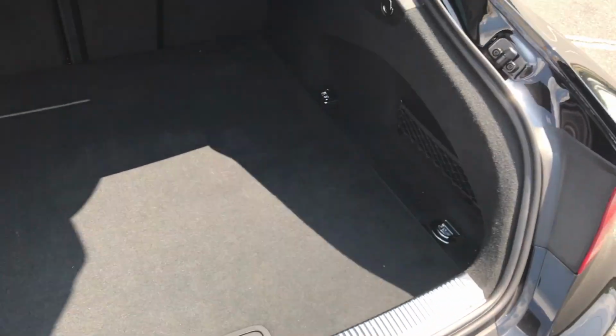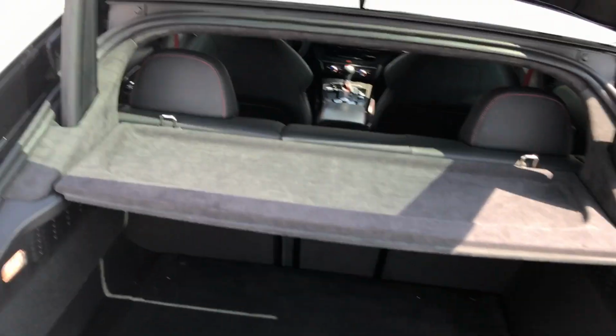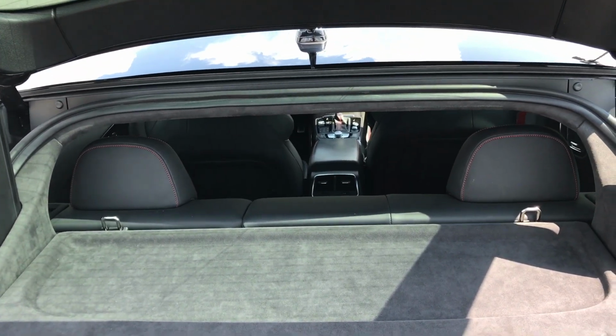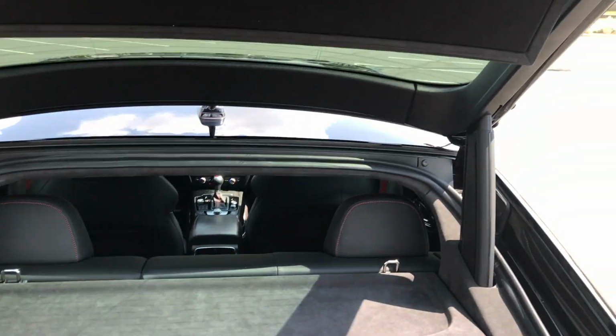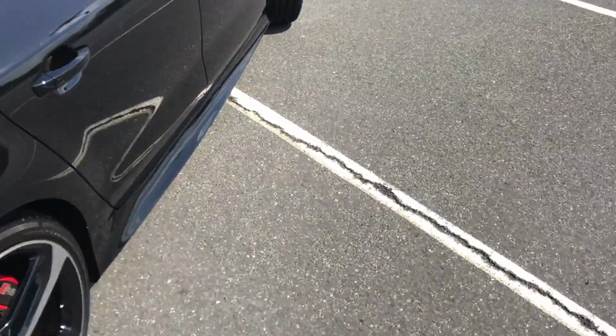Trunk space, again, I think the reviews do talk about this. This is kind of cool. I saw one review that had a pop-up sunscreen in the back of the trunk. The RS7s unfortunately do not have that. It's the S7s and the A7s that have the pop-up screen. And so that is not a feature that I've seen.